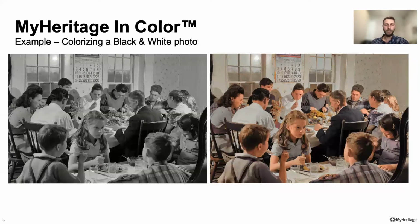Here you see another example of a family eating dinner together. And you can see the kids eating their food. You can see the colors of their clothing and even the food, the glasses, and even the chairs. Everything is very genuine and very close to the source.